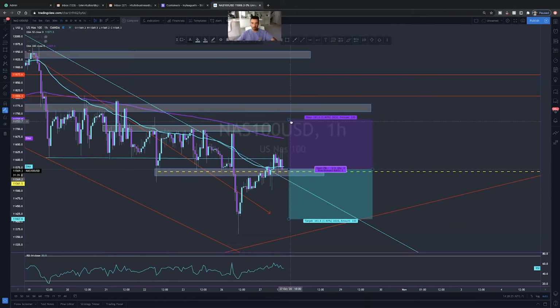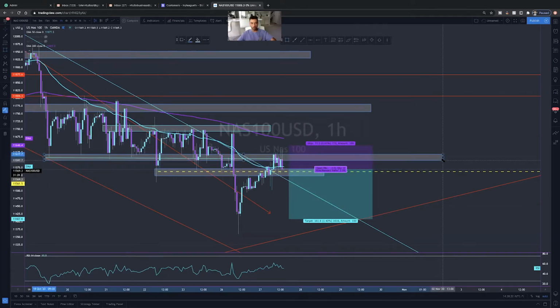Anyways, if I were to run a stop loss, it'd be above these highs, which is also above this zone here. So stop loss, let's say 11,650, and then first take profit to make it a 2-to-1, we have to go down to 11,410.